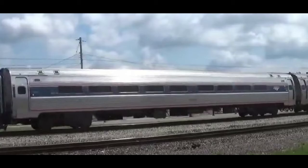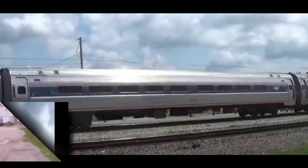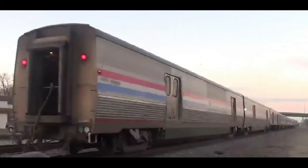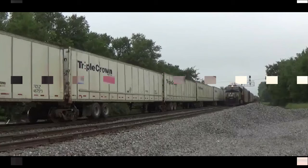And then we also have these kinds of Amtrak cars. These are much bigger and taller. These are superliner coaches. And then these cars right here are where the people will place their luggage, since a lot of people pack suitcases. These are baggage cars.